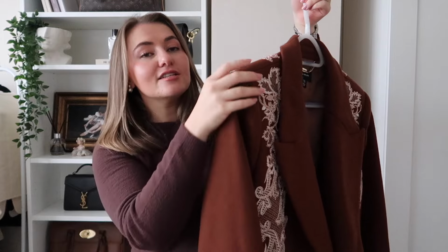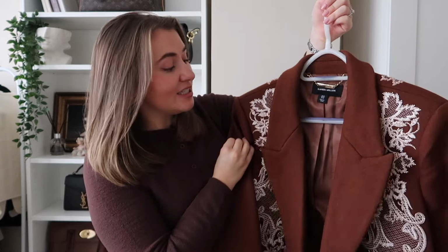They do so many beautiful, really high quality with good materials, woolen coats for winter that just look so much more expensive than they actually are. And this coat in particular, I think, ticks all of those boxes. It is beautifully made. It is such a gorgeous structure. And this embroidered detail, honestly, this looks to me like it could have come straight from Dior.